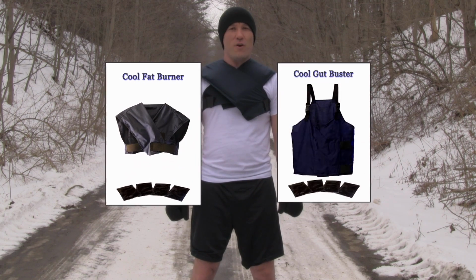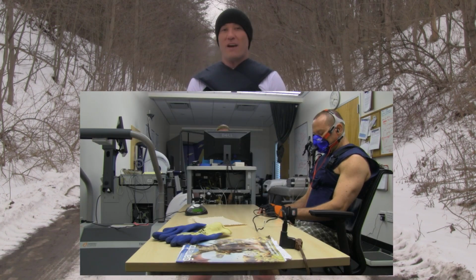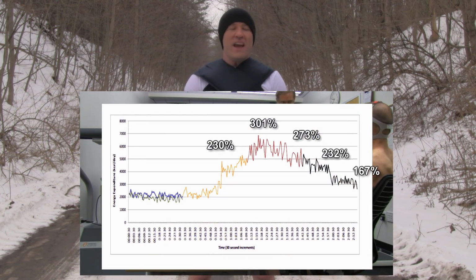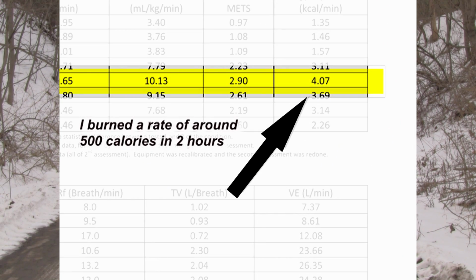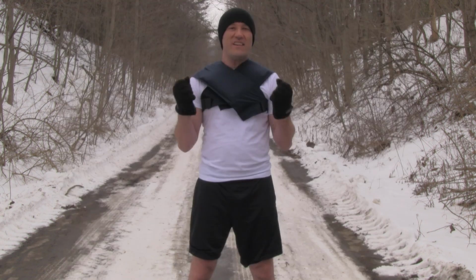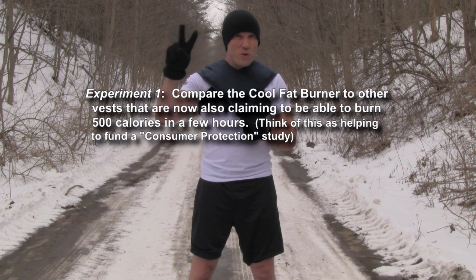I'm the creator and owner of the Cool Fat Burner and Cool Gut Buster, the world's first and only proven calorie burning brown fat cooling vests. Able to burn hundreds of calories an hour and triple metabolism as shown in documented university testing. I'm here to ask for your contribution to help fund 2 experiments.